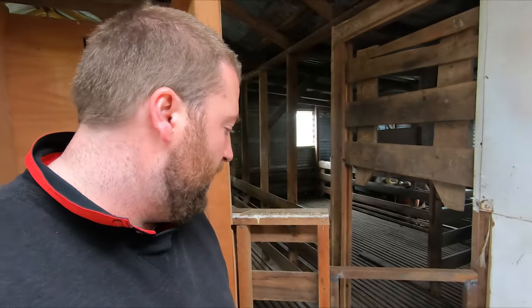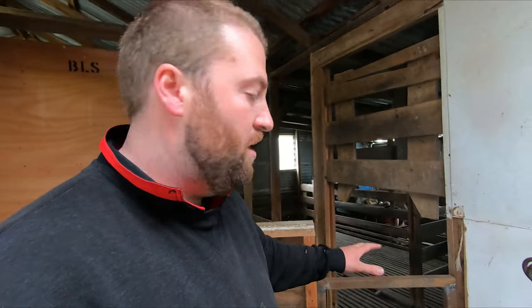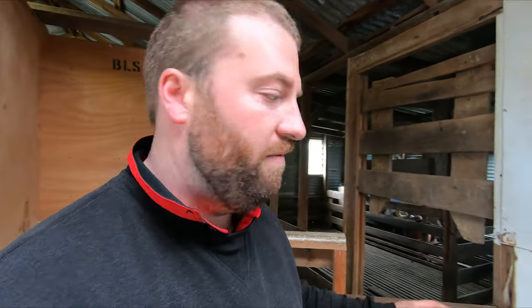He's going to put hinges on that and cover it all up so the sheep can't see out in here and they don't get scared of going through. So he's done that, which will be a handy little upgrade.